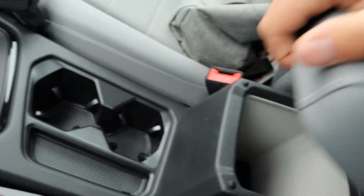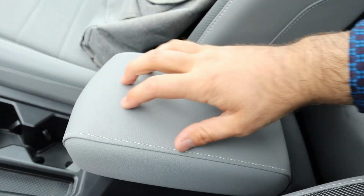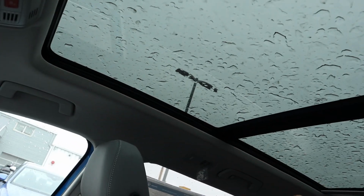Got some cup holders right here, and then center console. Nice padding, and then this does have a panoramic sunroof.